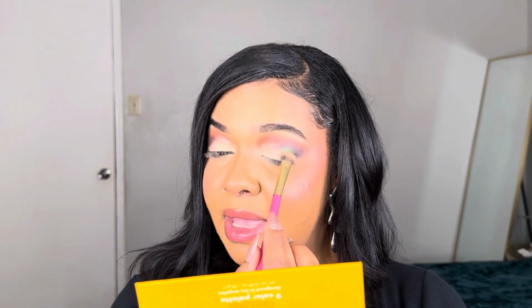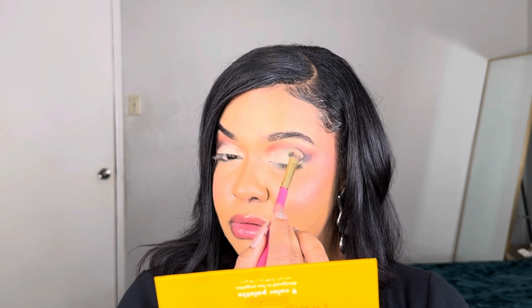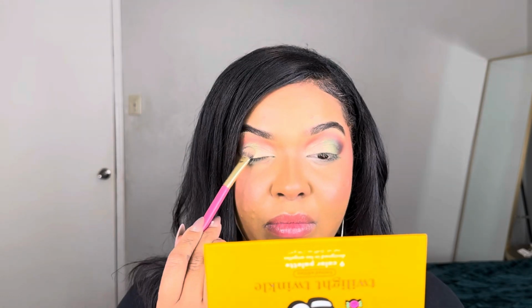It reminds me of Wicked, which I'm surprised we have not seen a Wicked palette yet. Where are the Wicked palettes? If there is one, come back here, girl. You know I'm gonna have it, because Wicked, I'm super excited to see that.